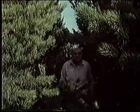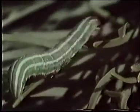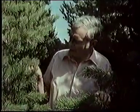So it's the caterpillar stage of the moth that does the real damage. To prevent future outbreaks, caterpillar numbers must be kept under control, and the best way of achieving this depends on the moth's life history.